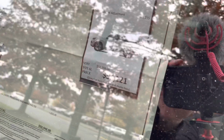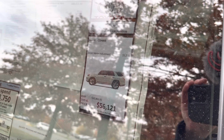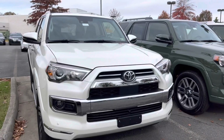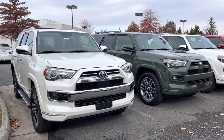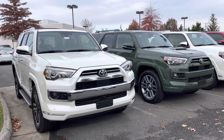If I can get it. There you go, we can kind of see it. $56,000 with a $5,000 markup there. So kind of a bummer. And realistically, no matter the trim, all 4Runners are pretty dang similar when it comes to the interior. Of course, there are going to be differences, but they're all pretty similar.